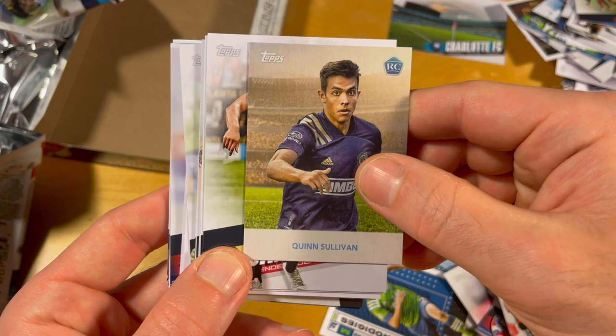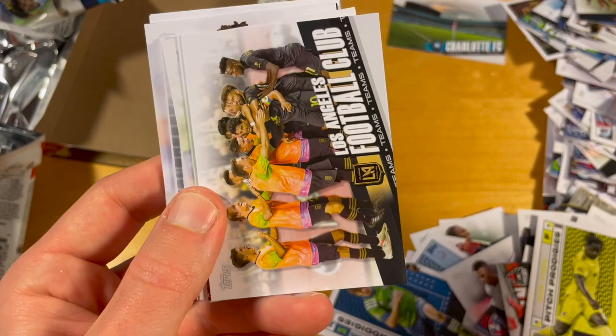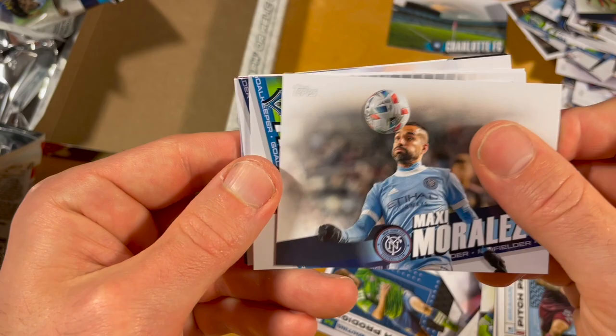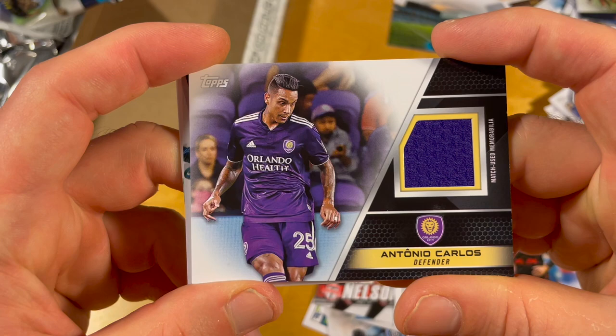Quinn Sullivan, another mini. Yeah, it seems that minis of these youngsters, I'm not sure what they are referring to, that some of their organs are still not as developed as their older counterparts or what. Maxi Moralez, and finally Antonio Carlos of Orlando City.